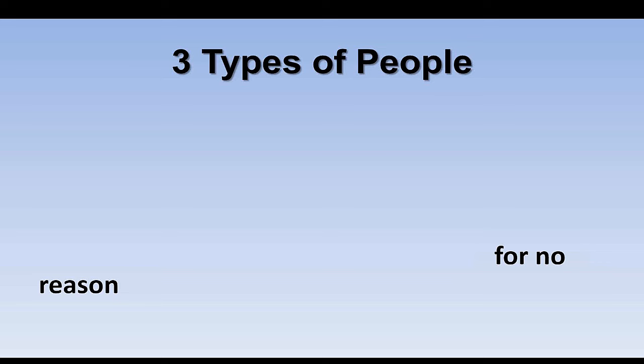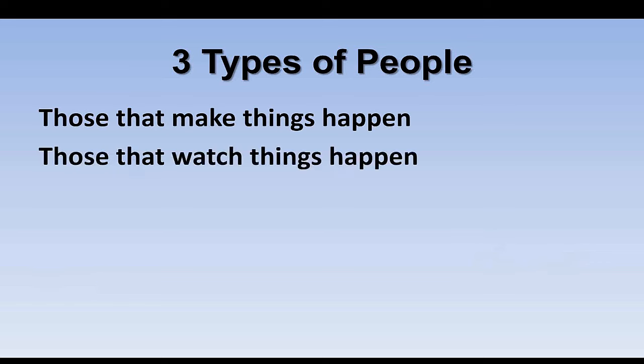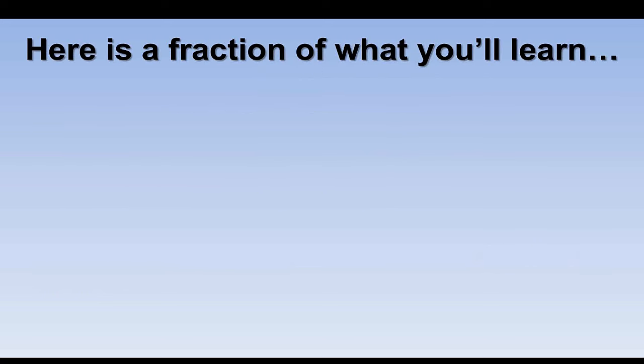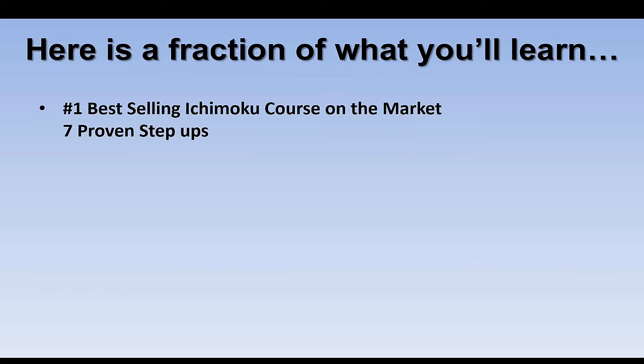If you like to make things more complicated for no good reason at all, well, then obviously the course is not for you. So there are three types of people in the world. There are those that make things happen, there are those that watch things happen, and there are those that ask what just happened. Hopefully you're in the top two groups.